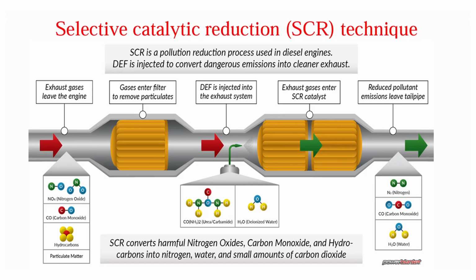Good day everyone. In this lecture we'll talk about selective catalytic reduction, or SCR, technique. This is an important technology, as we've said before, widely used to reduce harmful emissions, especially in diesel engines. Let's dive into what SCR is, how it works, and why it is essential for our environment.